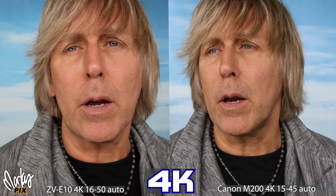Anyway, here it is on the right, ZV-E10 on the left. Both have comparable kit lenses, both have 1080 60p. Really not much different than the M50 Mark II, just smaller, cheaper, and lighter. Everything, by the way, I'm showing you is shot full auto or intelligent auto or whatever they call it. Let's bump up both cameras to 4K.